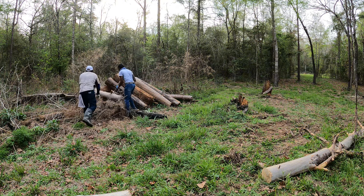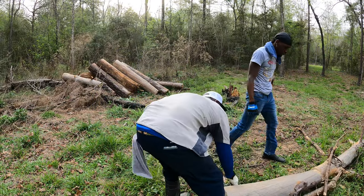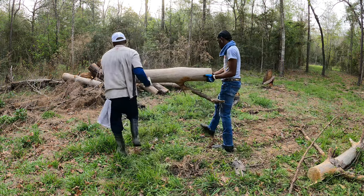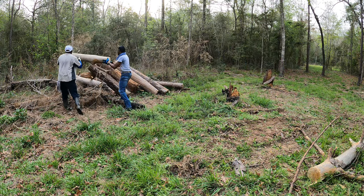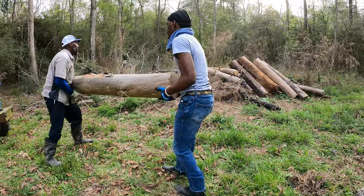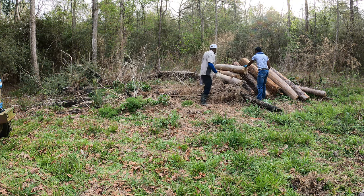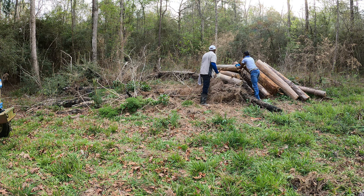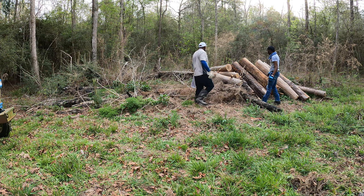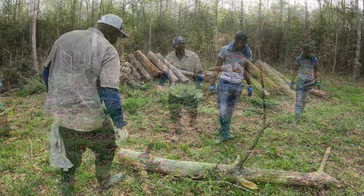Solid too. This one piece or two pieces? One.